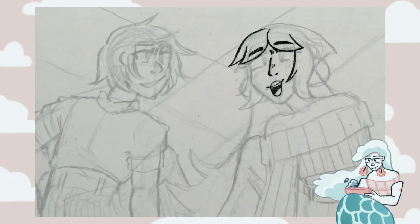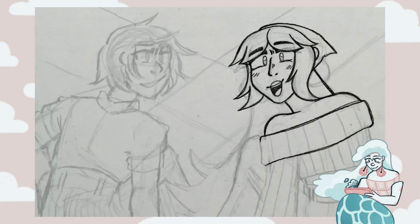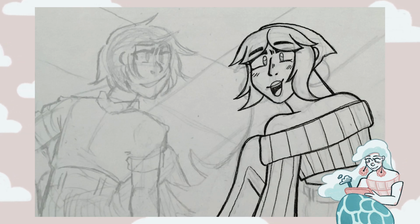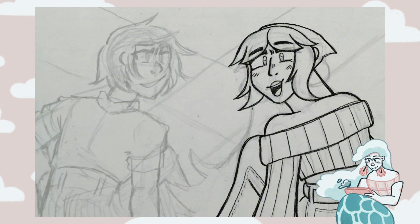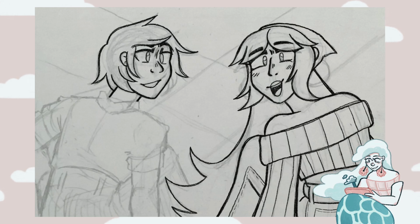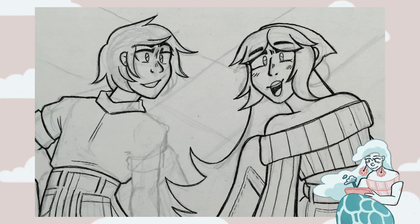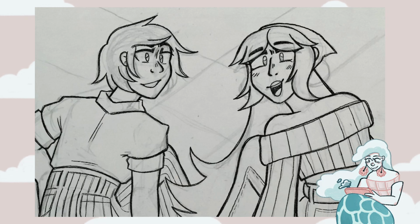Now, next prompt is just unnatural eye color. Pretty open-ended. This ended up being one of my favorite ones that I made out of the whole month, I think because it's so simple. For this one, I actually could not think of an OC that has a very unnatural eye color off the top of my head. So I took two OCs that I wanted to draw.